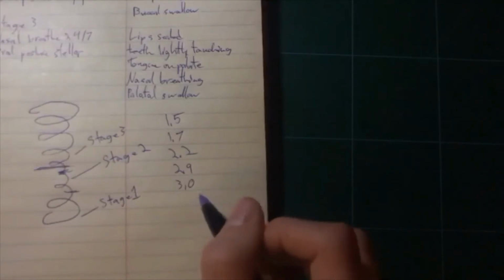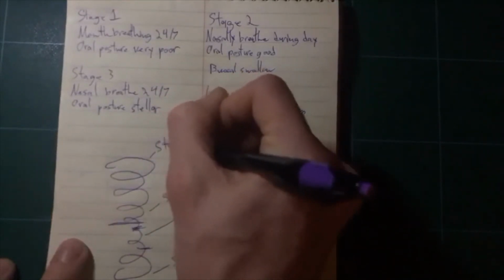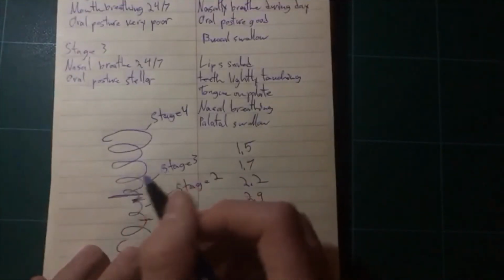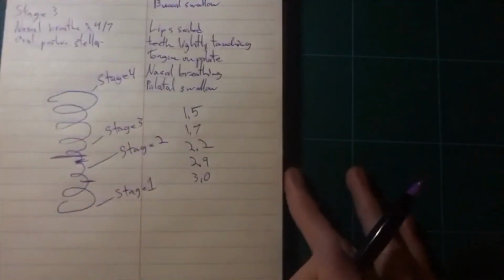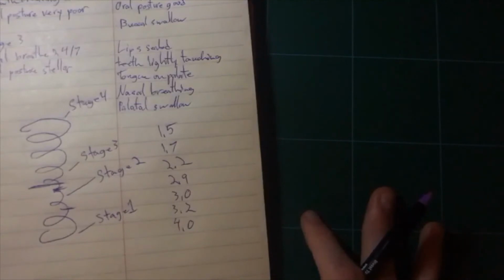In fact, what's going to happen is a little something called stage 4. This is basically perfect occlusion, perfect or close to it. Once you're here, nasal breathing is automatic, oral posture is great, but if you keep working on mewing, you keep working on things, you can actually spiral your way up to stage 4, in which everything is just completely perfect. Once you get up here, you've got stuff like 3.2, 3.5, 3.9, etc. And you can go all the way up to 4. And at 4, there's no room for improvement. That is pretty much as high as you can go.